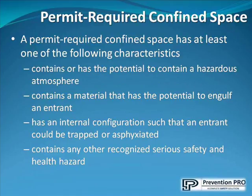Permit-required confined space. A permit-required confined space has at least one of the following characteristics. Contains or has the potential to contain a hazardous atmosphere. Contains a material that has the potential to engulf an entrant. Has an internal configuration such that an entrant could be trapped or asphyxiated. Contains any other recognized serious safety and health hazard.